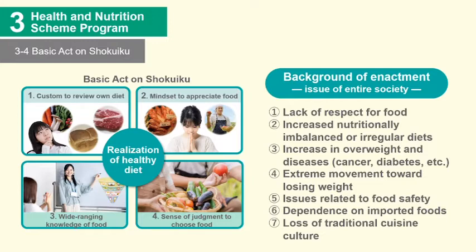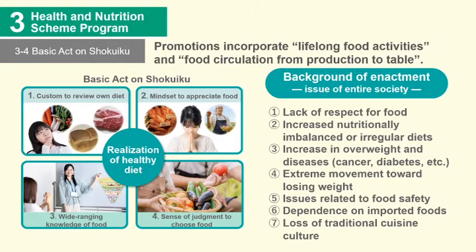Meanwhile, for citizens, it indicates that they shall strive to maintain a healthy diet throughout their lives and contribute to the promotion of the Shokuiku concept. In the following year, 2006, the Basic Plan for Shokuiku Promotion was created. This plan is updated every 5 years.